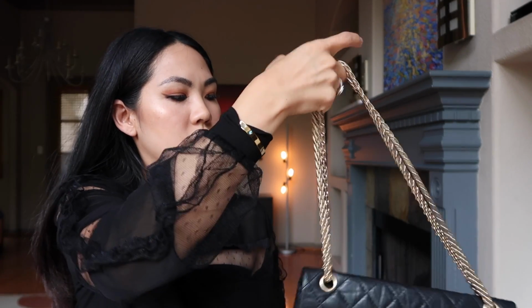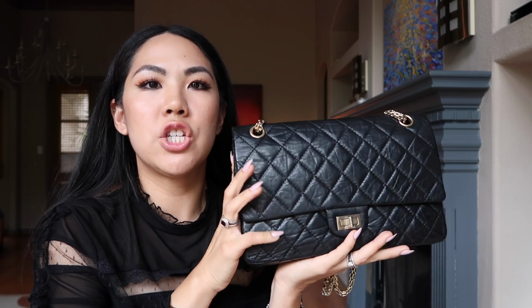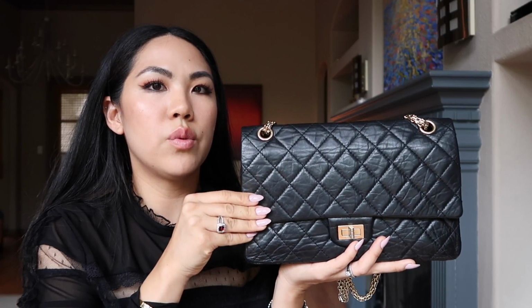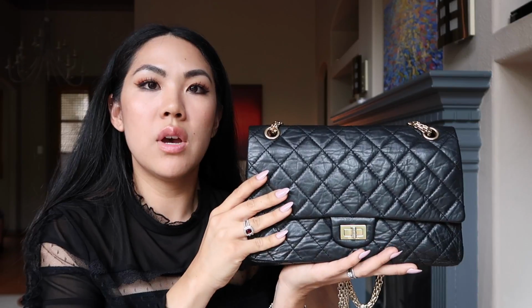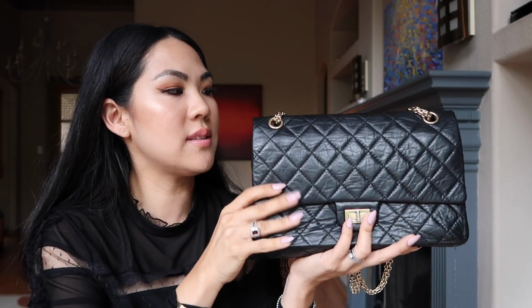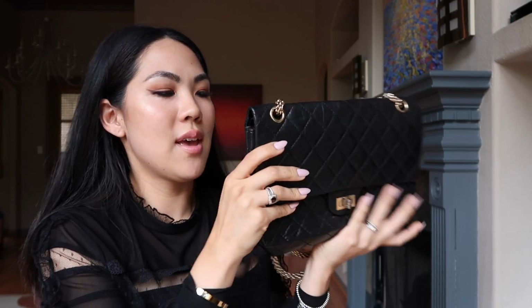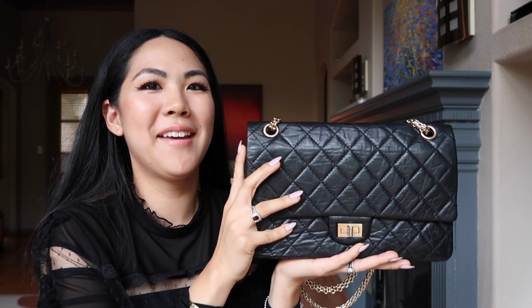But then I was also talking to Carol, and she mentioned that she also noticed that the leather was very stiff on the new reissues, and for me, when I saw the newer reissues, they're stiff too, and it kind of put me off. But this is just so soft. I don't know if you can see it. It's just so soft and so smushy.